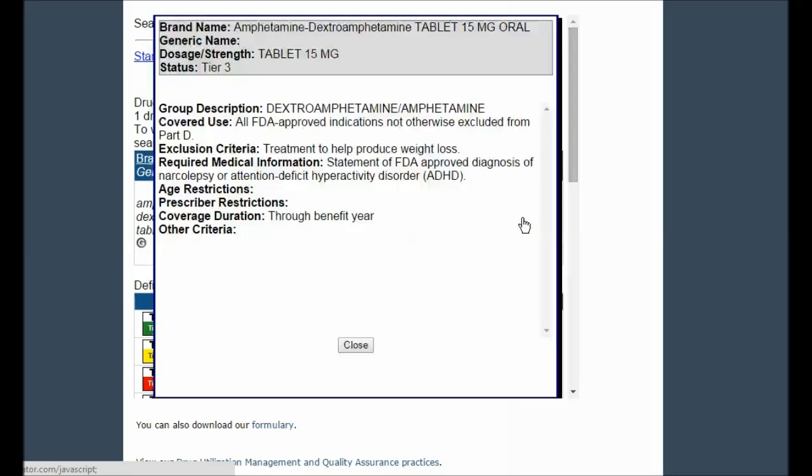If it is on your plan formulary, the criteria will be the same for the instant release as the extended release. Required medical information: statement of FDA-approved diagnosis of narcolepsy or attention deficit disorder. So in order to get this approved, if it's on the formulary, all you need is just a diagnosis of attention deficit disorder or narcolepsy. So when you go to the submission, all you need to write for the diagnosis is ADHD or narcolepsy, and it'll be approved. That's it.